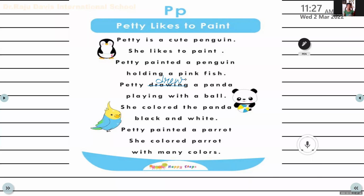Petty likes to paint. Petty is a cute penguin. She likes to paint. Petty painted a penguin holding a pink fish. Petty drew a panda playing with a ball. She colored the panda black and white. Petty painted a parrot.